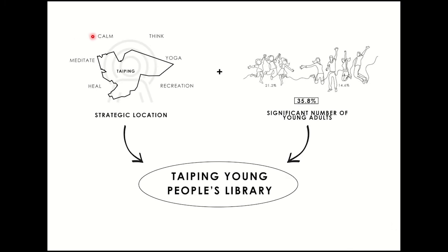Having our site at Typing is just strategic because of the varieties of natural elements inside Typing, and it's just perfect for self-discovery activity. And having this significant number of young adults supports my concept for this library.